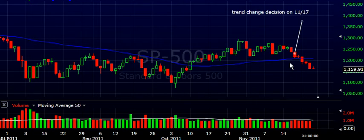We would look to cover our short if we have much more of a washout, and then we would look to get long on a counter trend trade. And then after that, we'll see. Maybe we get short again or just go to cash.